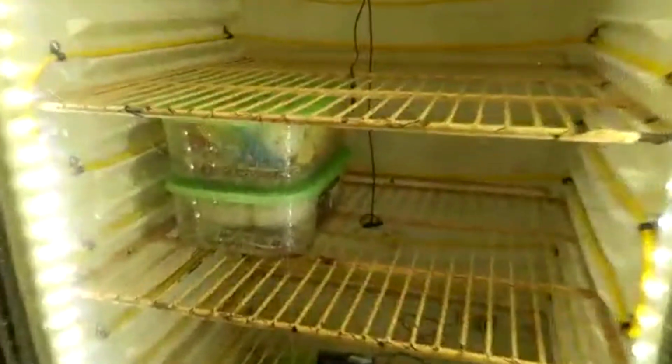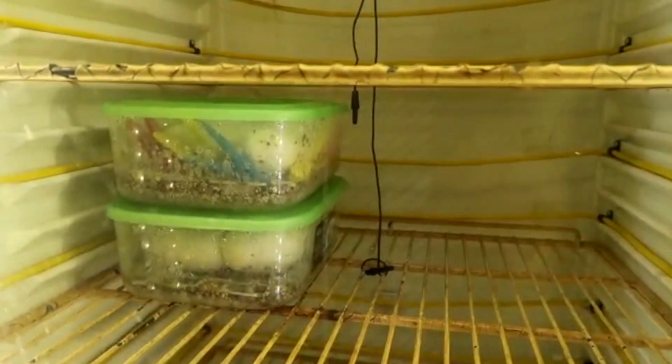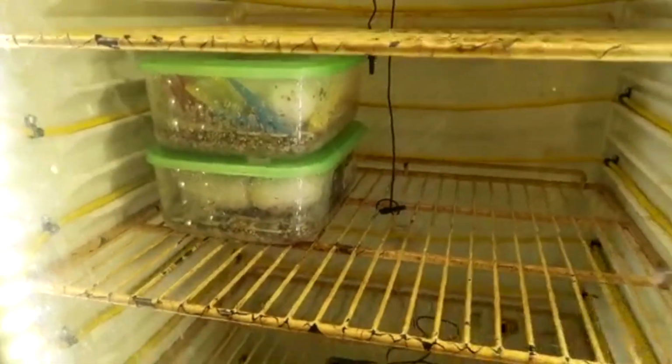So yeah, that leaves me to say I'll show you the sticker wall and then we'll leave you be. Well, this is the incubator, looking empty, but there's the two clutches in there doing their thing. Hoping that's going to be a couple of lovely clutches there.